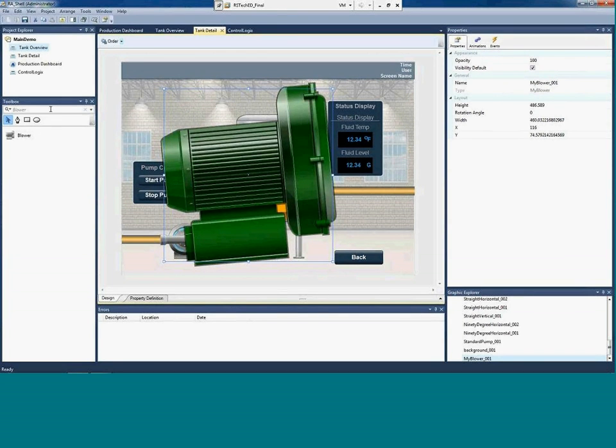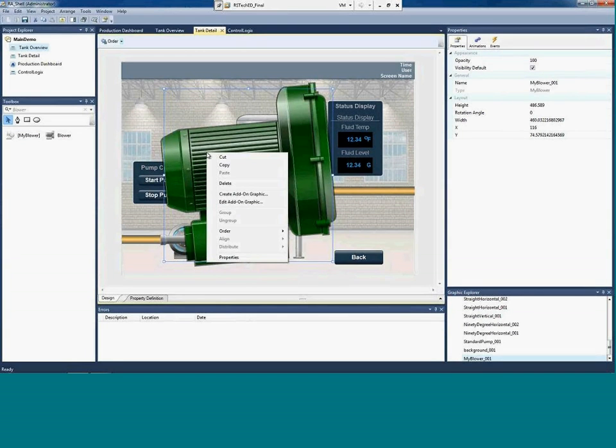If I were to look over to the toolbox now and search for the term blower again, what you'll notice is that now that object is available to be used and can be found in the toolbox. So again, the way that you use the system is very consistent. When you create reusable objects, they're extremely easy to create and edit, and they show up in the toolbox like all other graphical elements do. If I wanted to edit it, the editing experience is pretty easy to find. You just right-click on the object and say Edit Add-on Graphic.